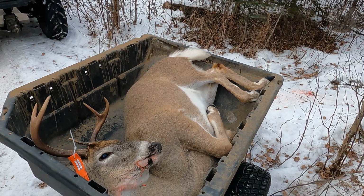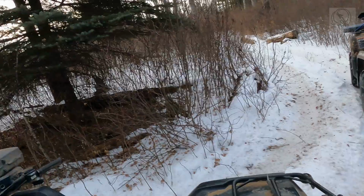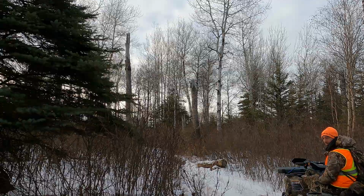Some of the other guys are still going to hunt deer around here, so I'm going to take them down the trail to clean them. Well, maybe we'll just go down here. Just down the edge of the road down here even.